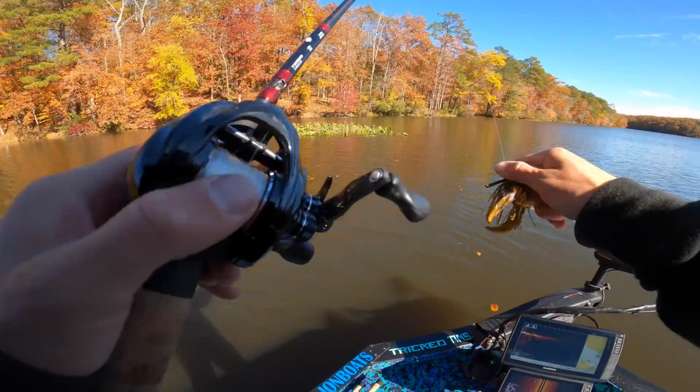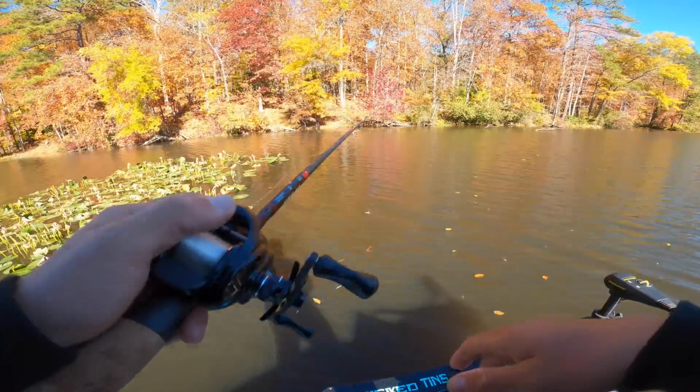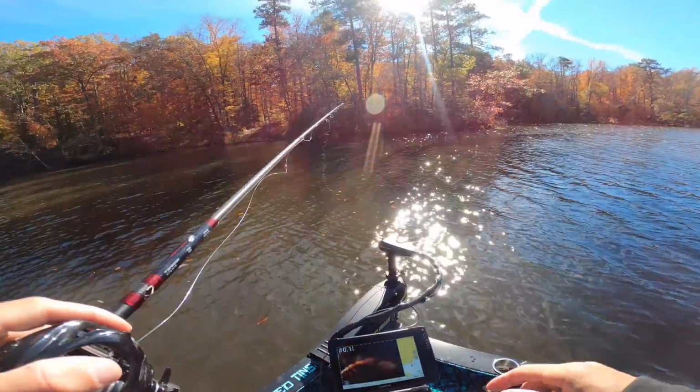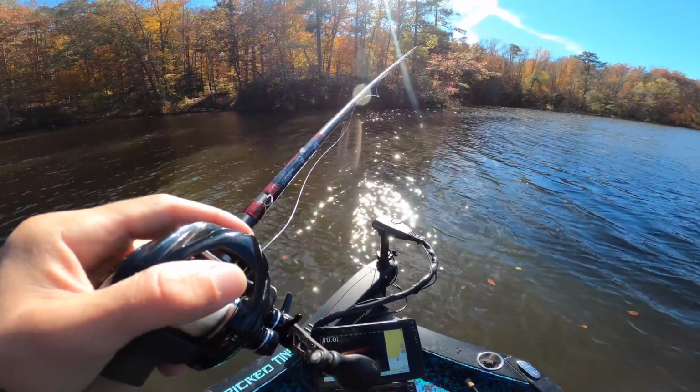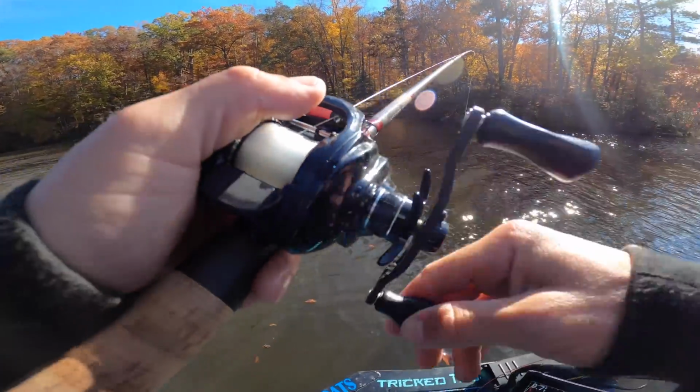No dice on the spinnerbait. Let's try this little finesse jig. No dice in the pads. Well, I've been fishing for a couple hours. It's been pretty slow. I've caught the one on the spinnerbait, had one bite on a jig, and I think that's about it.